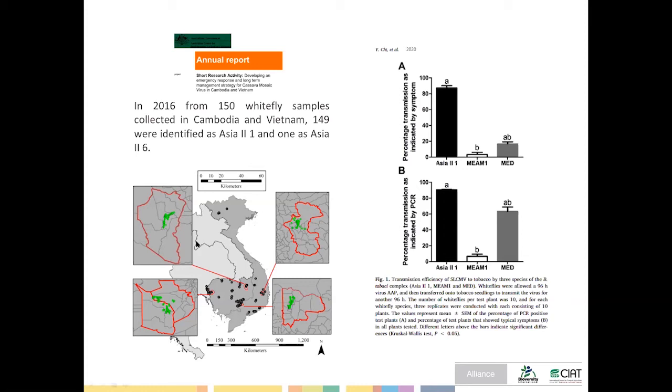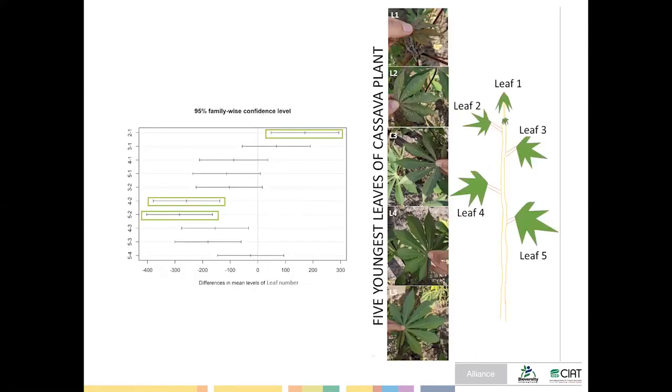And earlier this year it was reported that under laboratory conditions and on tobacco, Asia 21 has a Sri Lankan cassava mosaic virus transmission rate of more than 80%. So that is the confirmation of transmission by this cryptic species. Therefore, one of our objectives is to know and understand the distribution and diversity of the whitefly populations throughout the cassava production regions in Southeast Asia.